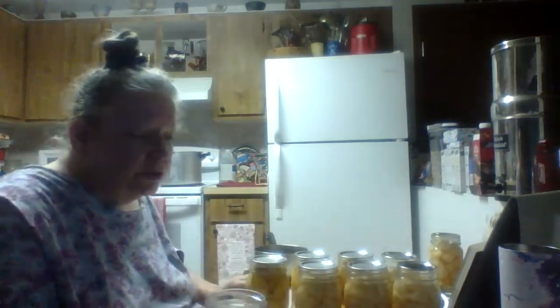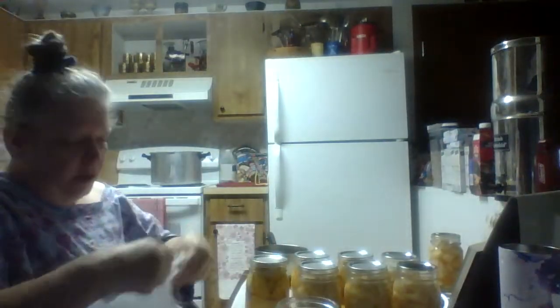So here's the deal. I've been having failures of seals with Ball lids in particular for months. Not all of them, just 1 or 2 out of every batch. And I'm either using that item or reprocessing it. So, let me get an opener here. That does help if I take the old lids off.